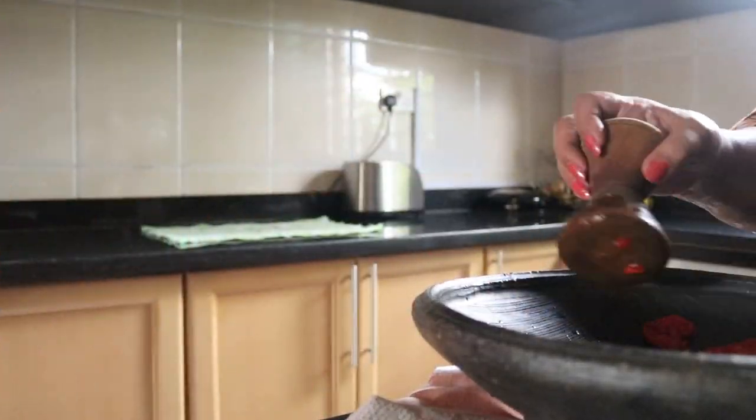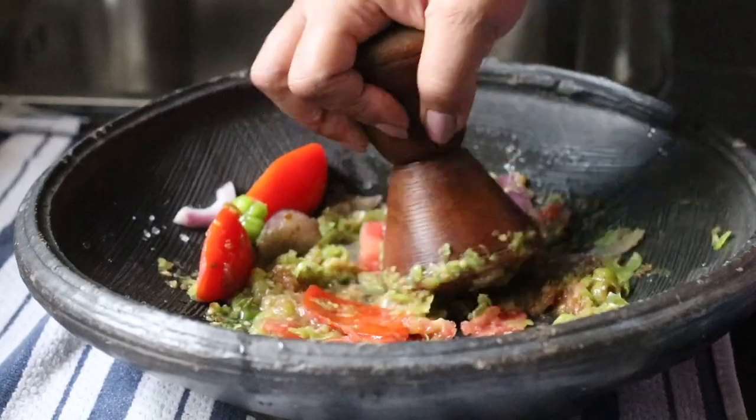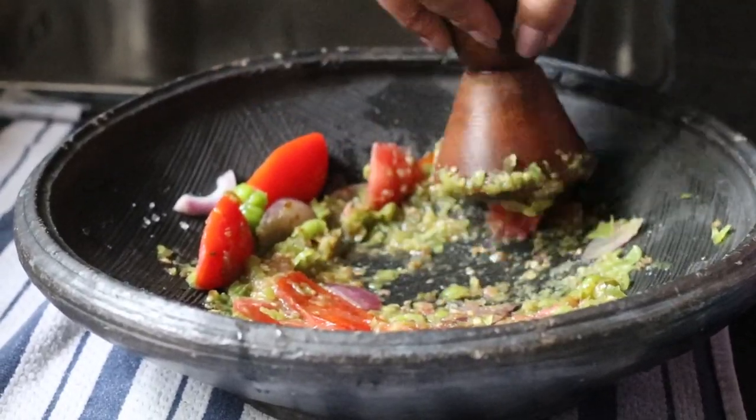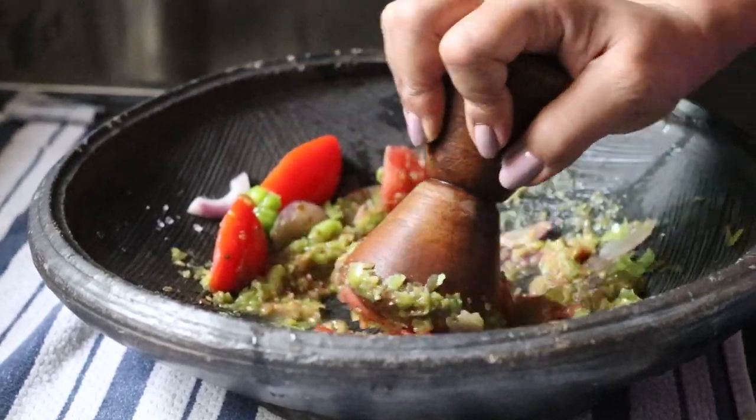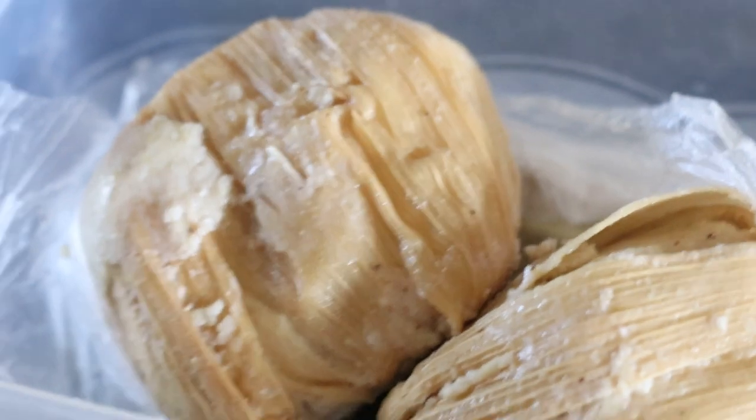So my mom just stepped in and showed me how to grind it properly. And here she is showing me. I learned how to do it properly by the end of the trip, but I also made sure I brought back a few of these Asanka bowls with me because they were so helpful.